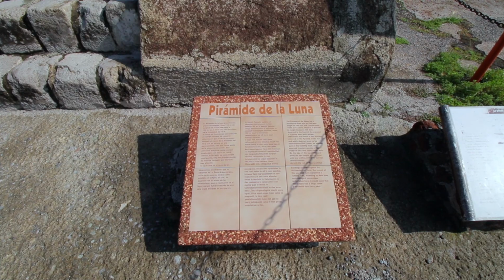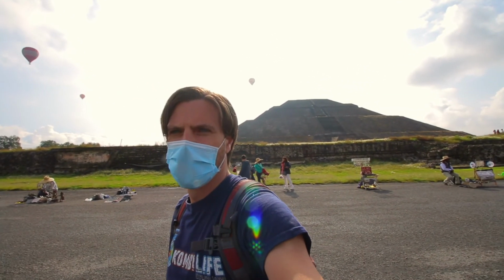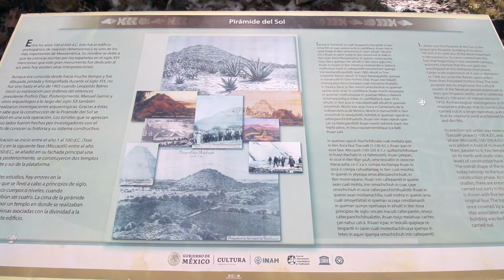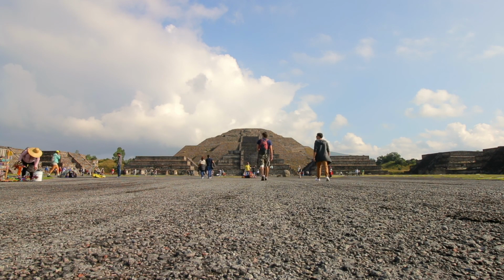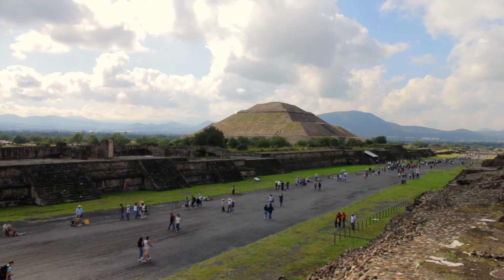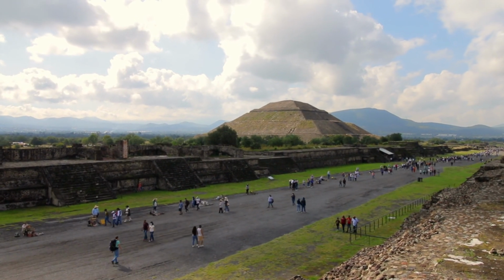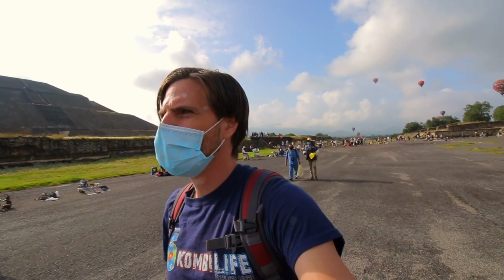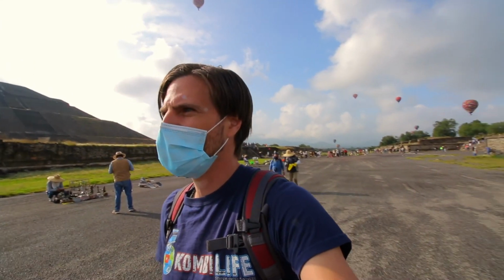You'll see the Pyramid of the Moon, and just over to my right is the Pyramid of the Sun. We're taking a stroll down the infamous Calle De Los Muertos, and this is something that maybe not a lot of people knew about me, but when I was in university I did a lot of studies in anthropology, and I actually wrote papers about this particular site.